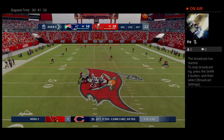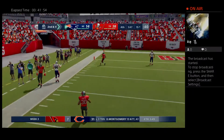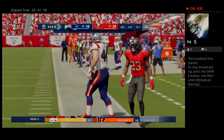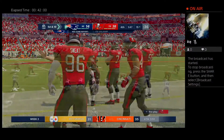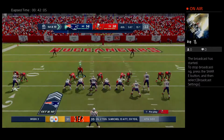Goff. And that'll be caught by the tight end Keene. And he's going to be out down inside the 20 at the 15. That one covers 29 yards. First down. New England.